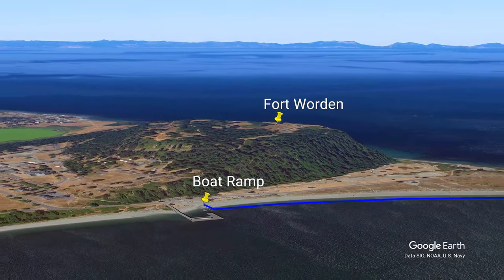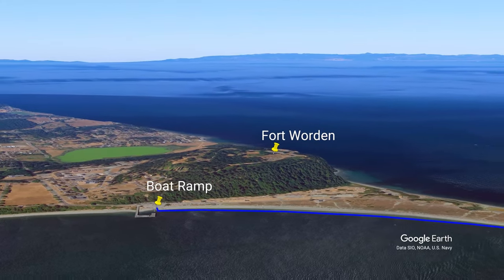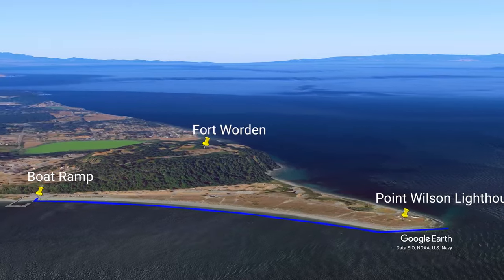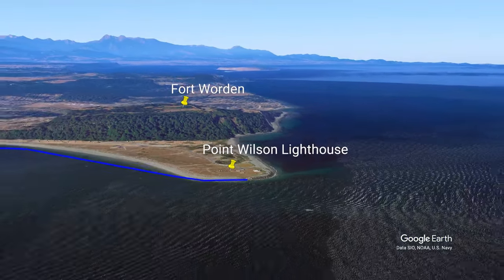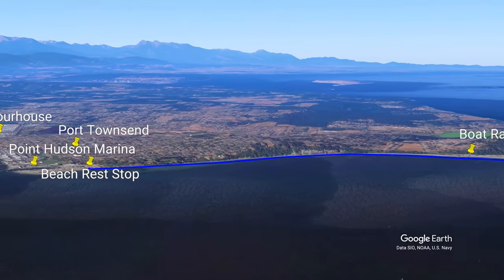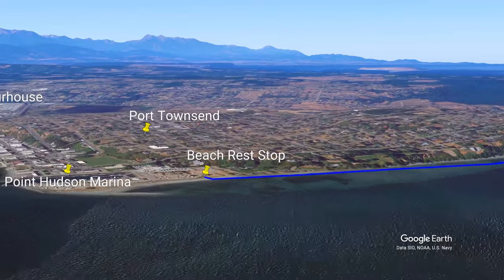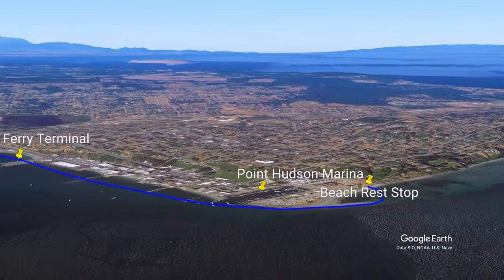Our kayak adventure starts at the boat ramp on the east side of the Fort Worden State Park, and we first paddle north a short distance out to the Point Wilson Lighthouse for some beautiful views. We then paddle south along the beach to Port Townsend and take a rest stop on the beach just east of the downtown area.